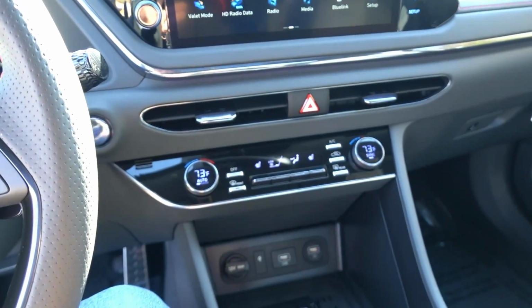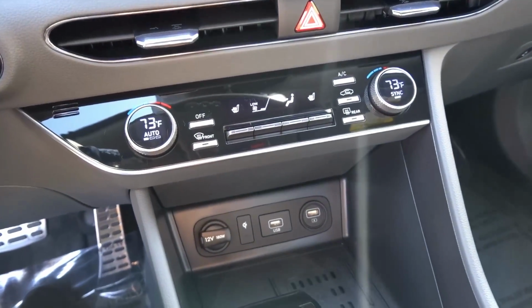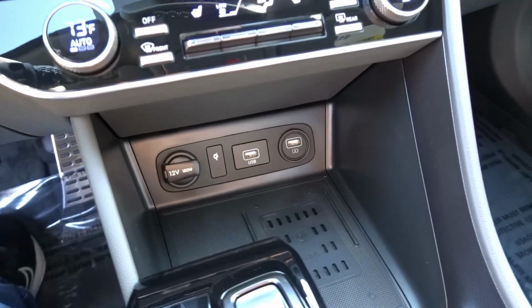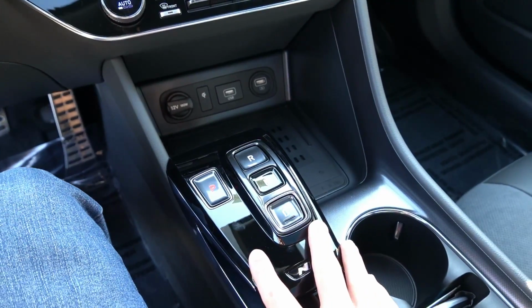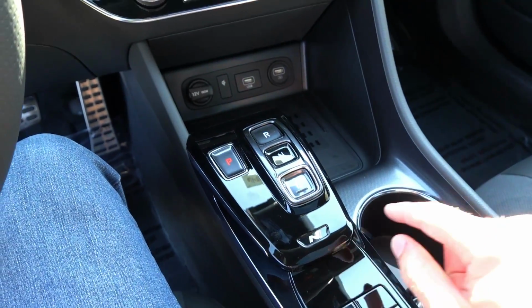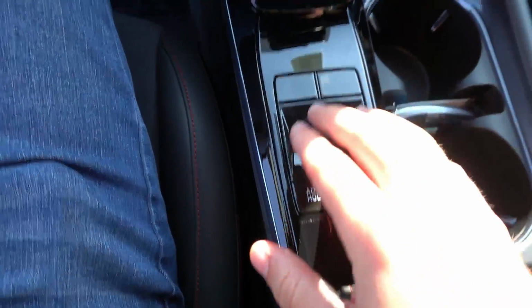Below the infotainment, you'll find dual-zone automatic climate control with heated front seats. 2 USB ports, 1 charge only. 12-volt charge outlet, and Hyundai digital keypad, as well as your wireless charging pad in the center console here. And you do have shift by wire or the button selection for the Sonata with the little N logo behind it. Drive mode select is down here, as well as your auto hold function.